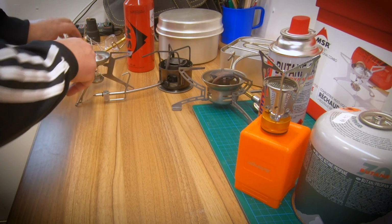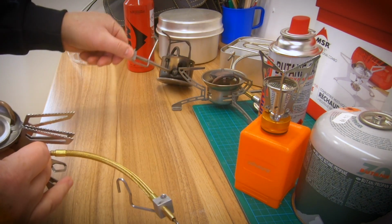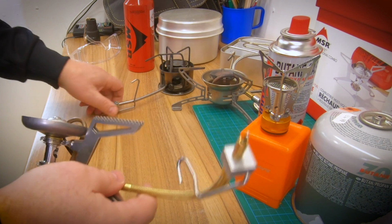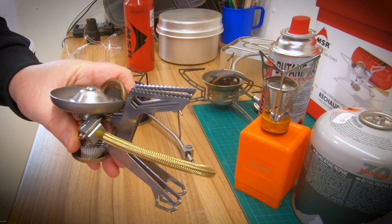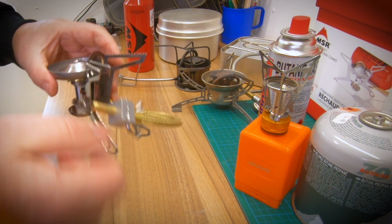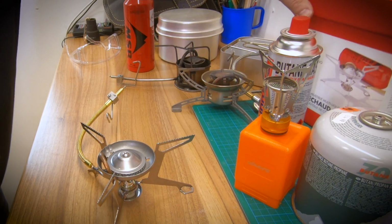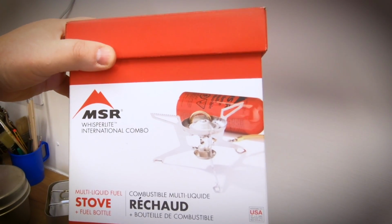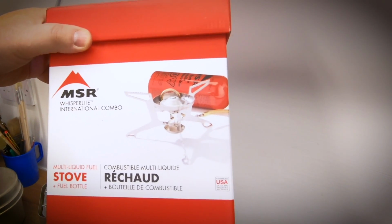The other one is a brand new one I just bought to replace this one. The only reason I did that was because this has a flexible hose, which makes it a bit smaller. That's the only reason I bought this. So that's the new one, the new MSR. Multifuel, what is it called? Let's have a look. Here we go. That is the baby. Multi-liquid fuel stove and a bottle.